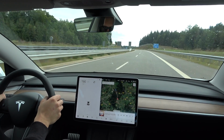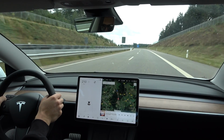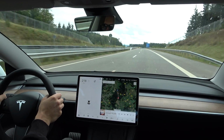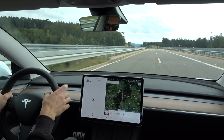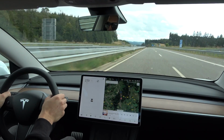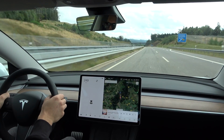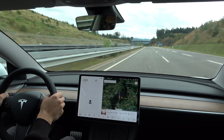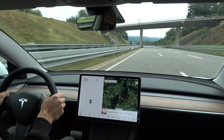We have, okay, it's already 200. It's only just a few hundred meters and we are already at 210, 220. I will use the left lane because there is that exit. So, yeah. Okay, 240 we are already. I can already say that it's a little bit downhill, so that's why the speed is gaining pretty fast.